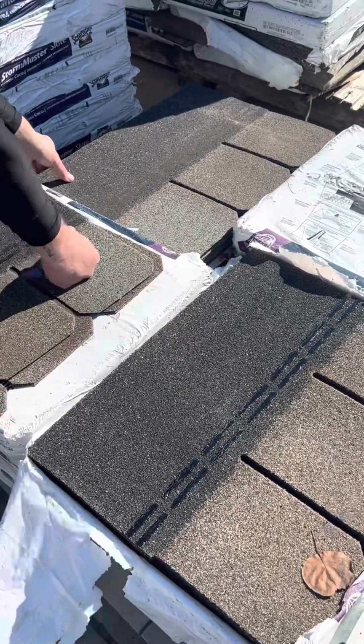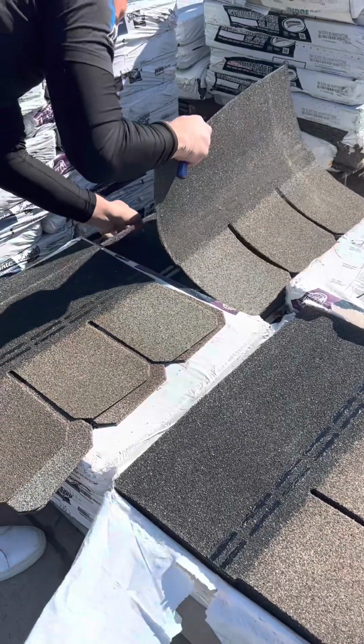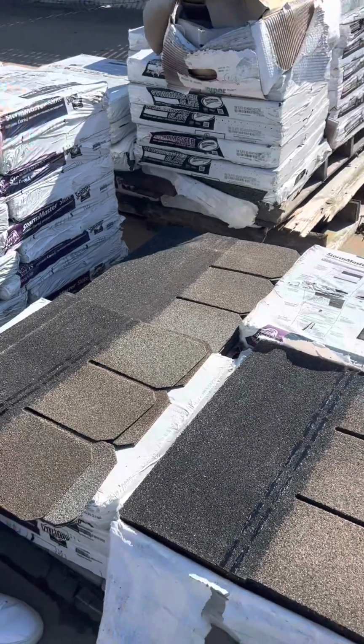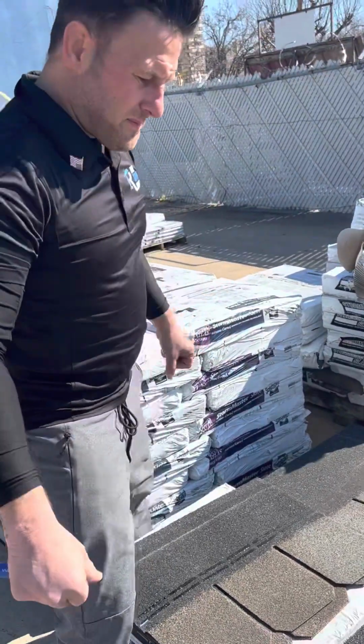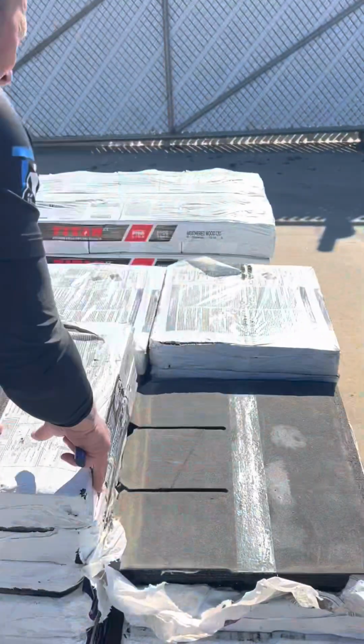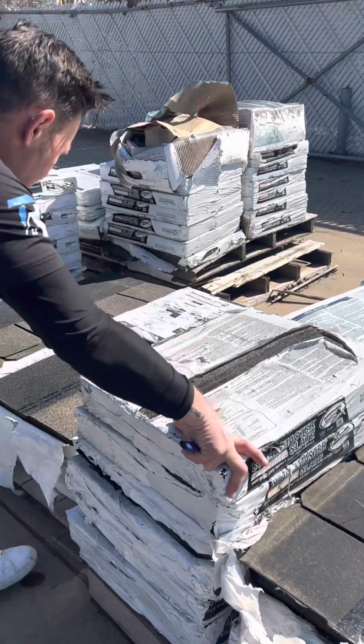How many do you think we would lose in opening them up, that are going to be damaged, or have marks and stuff on them? What percentage? Because that's what I'm afraid of.